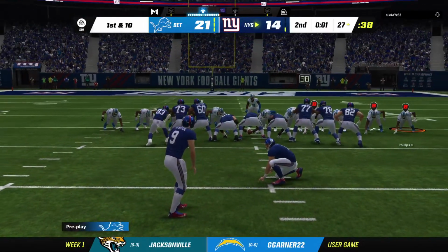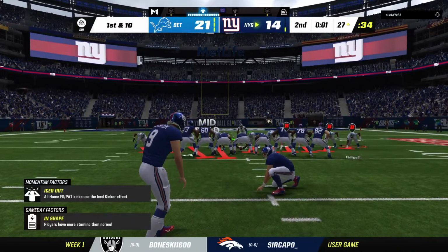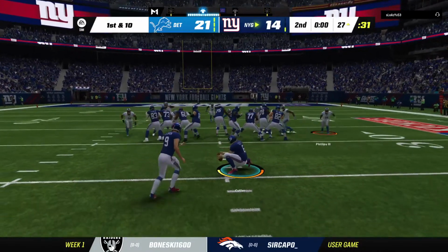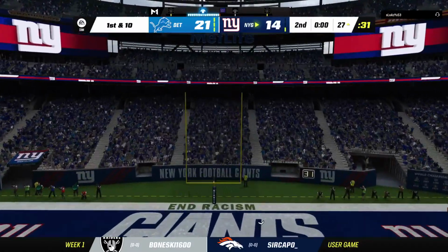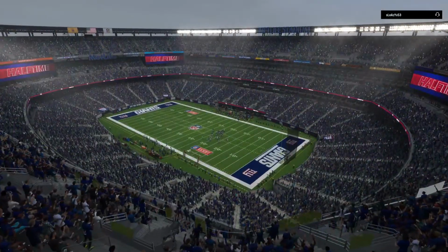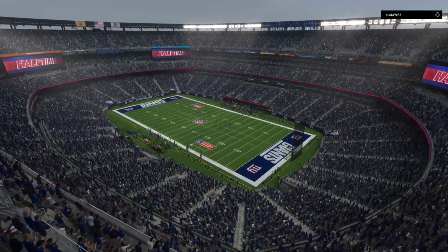So with 1 second left in the half, on is the field goal unit. From the right hash, this from 44 yards out. And this one is right through. And that will do it for this first half. So we've reached halftime here on opening weekend.